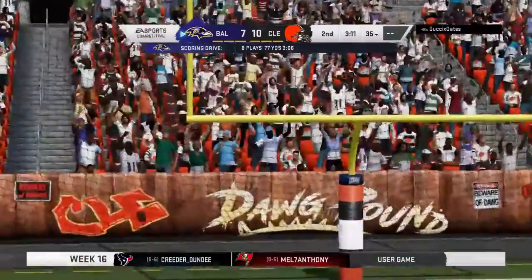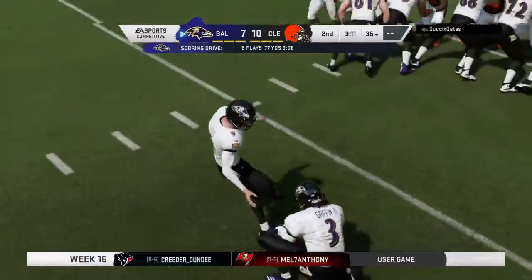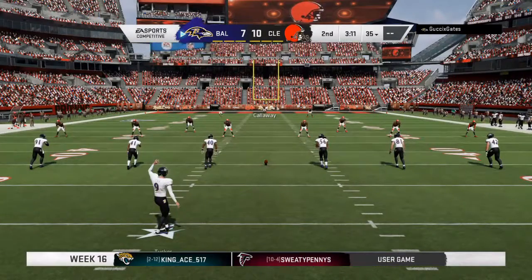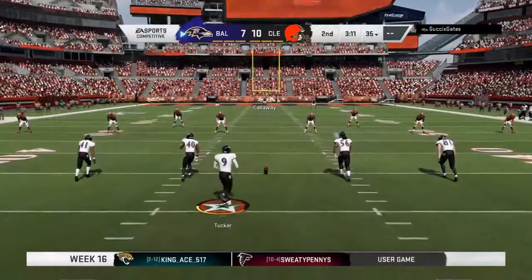Not the first time on this drive we saw him take matters into his own hands, and this time he finishes things off with a touchdown run. You're not going to be happy with me, but I think he took matters into his own feet, didn't he?